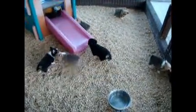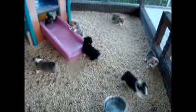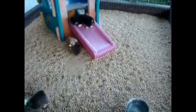These are horse pellets, and you wet them a little bit and they turn into sawdust, but it's great. It's like kitty litter that clumps, so it's very easy to keep clean.